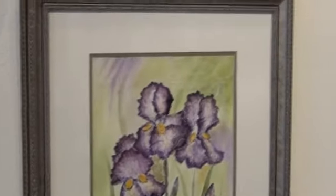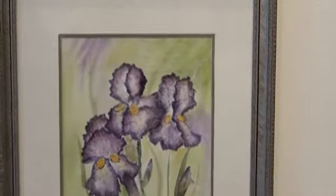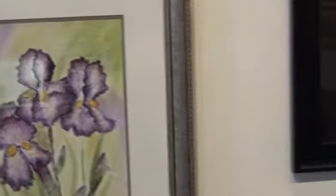Yeah. I don't know. I like the iris. That's my favorite color. That's a pretty one, isn't it? It is gorgeous. That one's by Joanne. Looks so real.